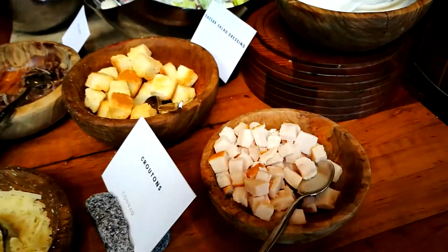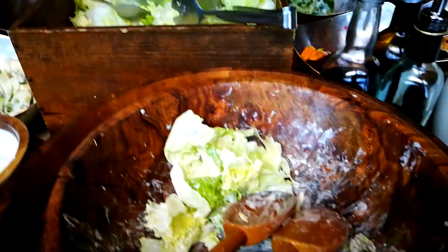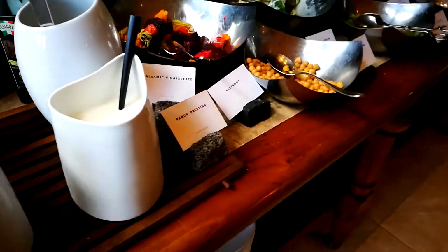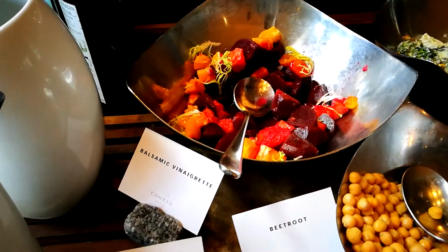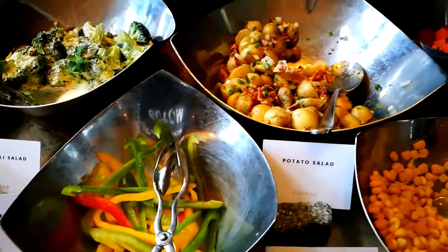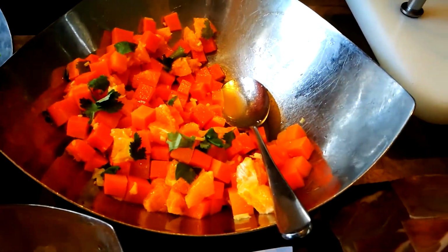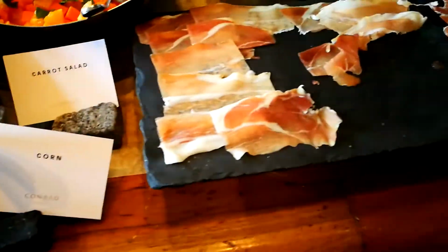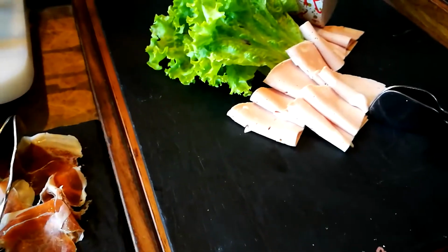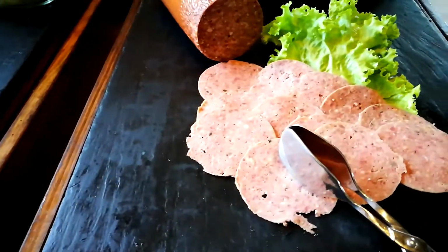They have croutons, chicken bits, Parmesan cheese. And you can make your own salad here, which is technically kryptonite to me. Just kidding. They also have beets with balsamic vinegar, broccoli salad, potato salad. I think this is carrot salad, yeah. Corn, and they have some prosciutto. And then they have mortadella, smoked turkey, and beef salami.